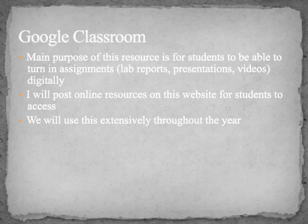We will be using Google Classroom extensively. This is the biggest place where students will be handing in their work, because a lot of our work is going to be done on our device, because the device allows us to be so creative and innovative with our learning. So you will be turning in your assignments into Google Classroom. I will also post online resources there for students to use as well. So Google Classroom is a great resource to use.